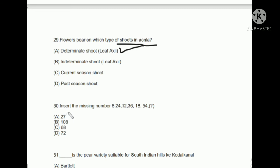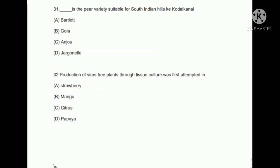30. Insert the missing number. Here, according to me, the right answer is option A, 27. You can check the relation, then you can get it. Then question number 31.